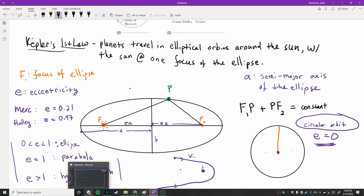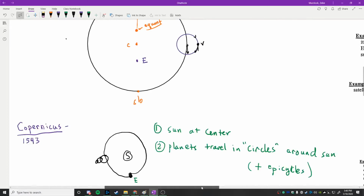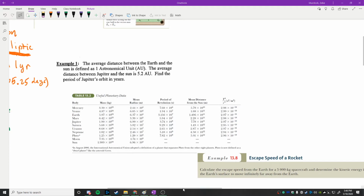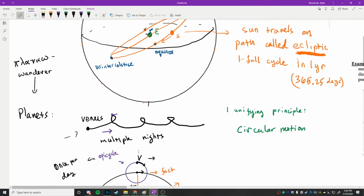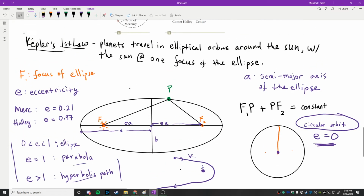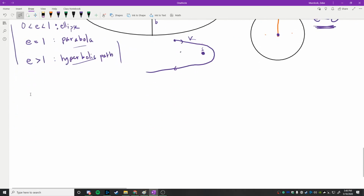Now, I have a table. I think we're too soon to go to the table now. Where is it? Let me just find it real quick here. Does this have eccentricity? It doesn't. Okay, so we're a little ahead of ourselves on that. Just some information about the planets. All right, so that's Kepler's first law, okay? And there's a couple more. Let's do those next.